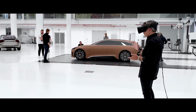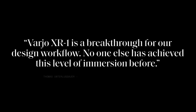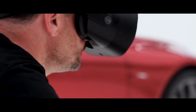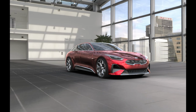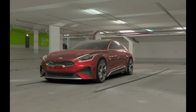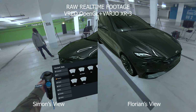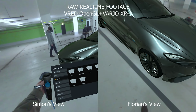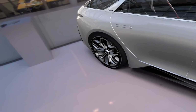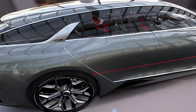Today, we have a strong partnership with the same goal, allowing customers to experience their digital prototype as if it was real. The integration between VRED and the Varjo XR-3 was a strong step towards this goal. This integration enables our customers to review their digital data in real-world context. But what does it mean? It means experiencing the digital car within your known design facility, or even next to physical cars so you can compare. But what makes this collaboration most successful is the commitment to the highest quality that all of us, Varjo, Kia, and the VRED team are striving for.